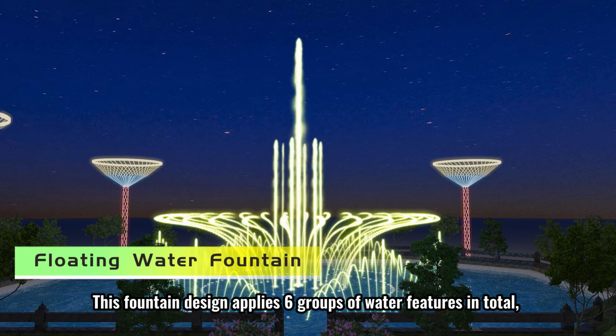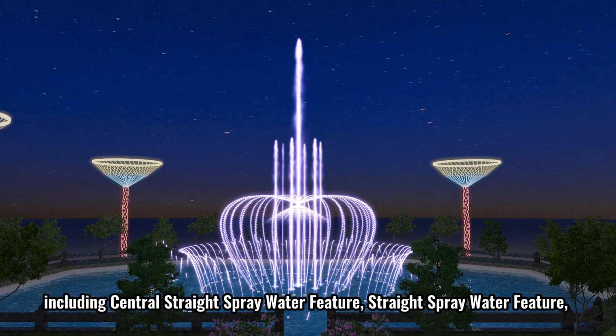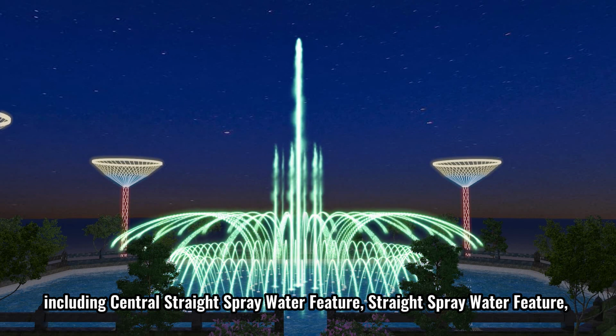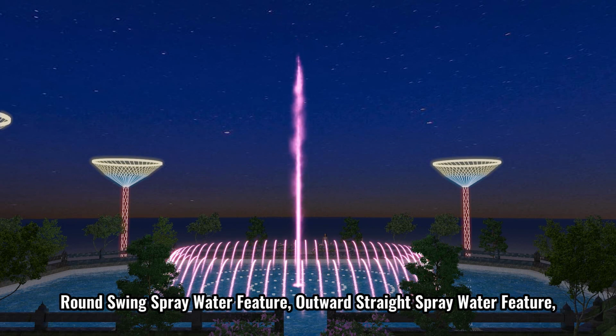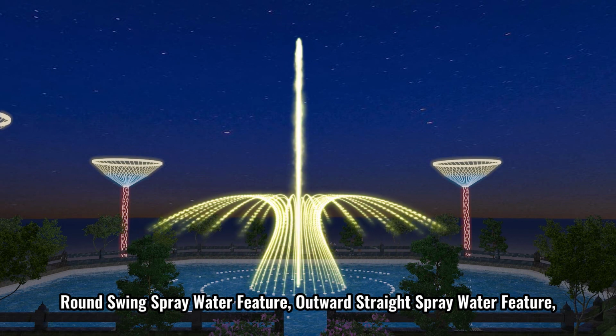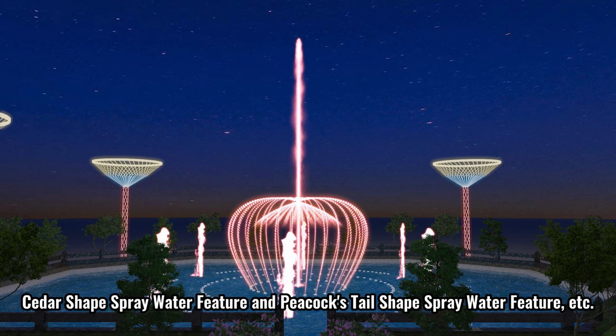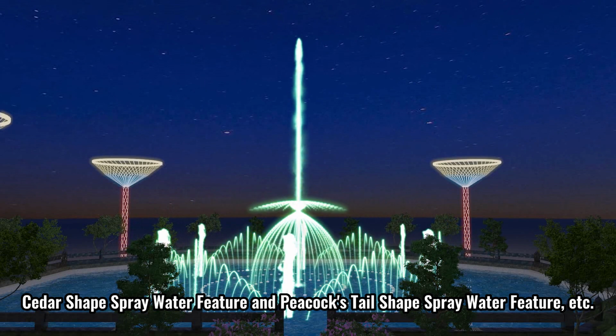This fountain design applies 6 groups of water features in total, including central street spray water feature, street spray water feature, round swing spray water feature, outward street spray water feature, cedar shape spray water feature and peacock's tail shape spray water feature, etc.